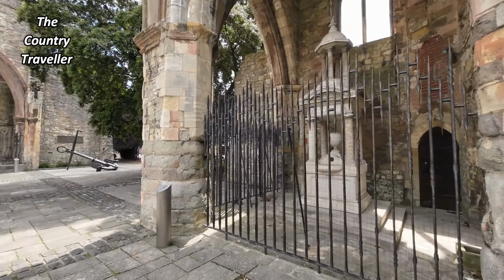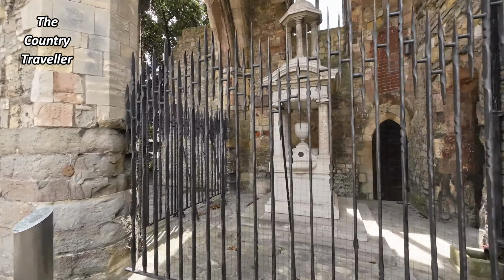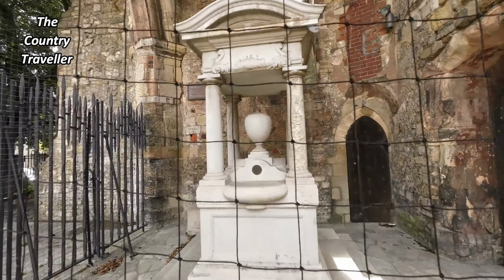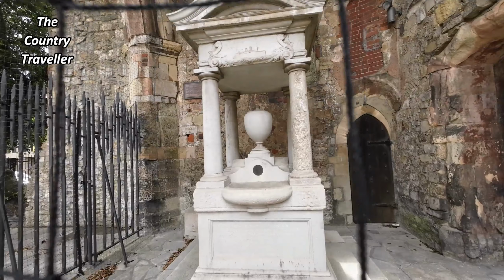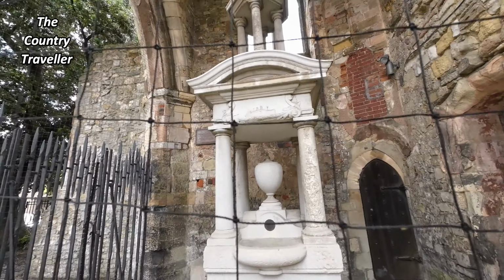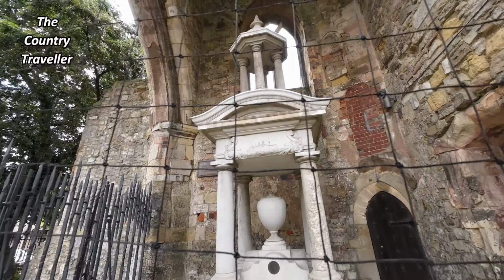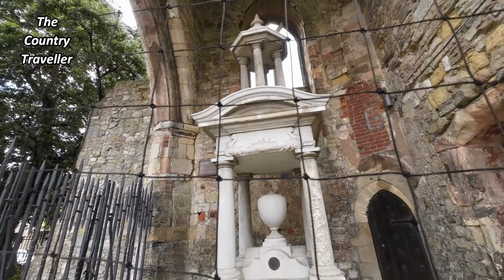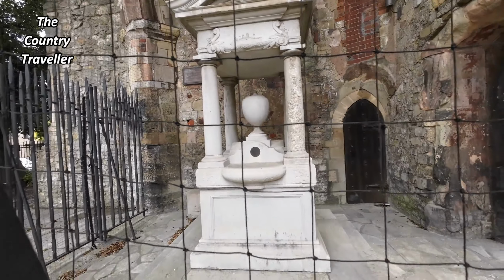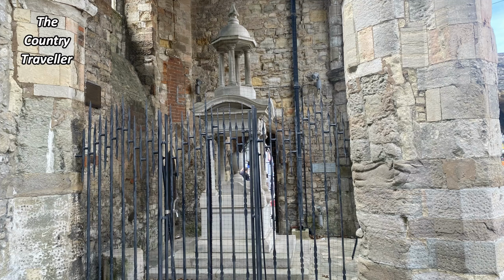A fitting place then to find the Titanic Memorial, which is dedicated to the firemen, stewards and crew from Southampton. It was paid for by the families and friends of the crew. It was originally intended to be a commemorative drinking fountain, until the Memorial Committee realised that might not be appropriate. There are various memorials throughout the church. It's a very calm and serene space in the middle of the city.